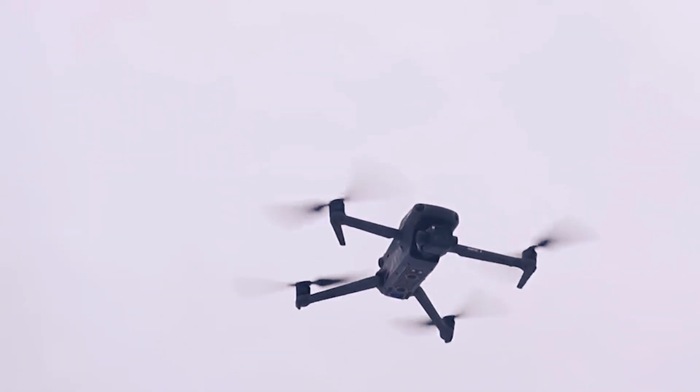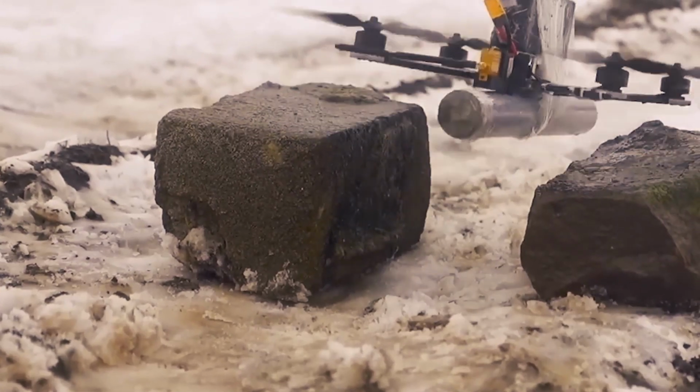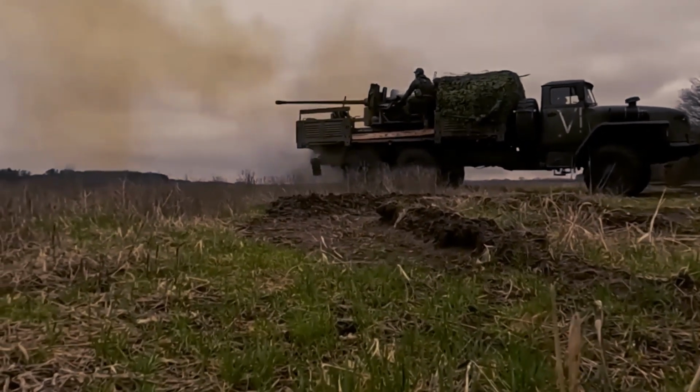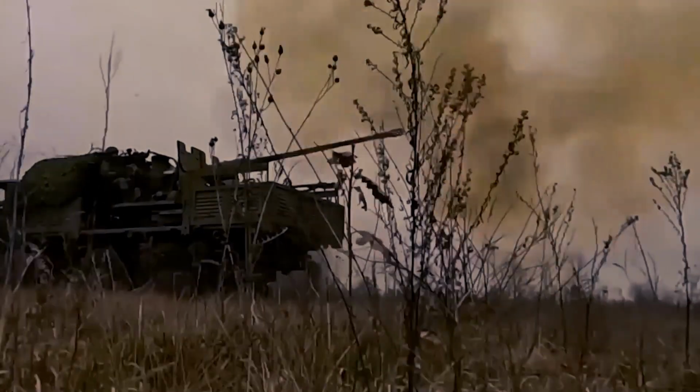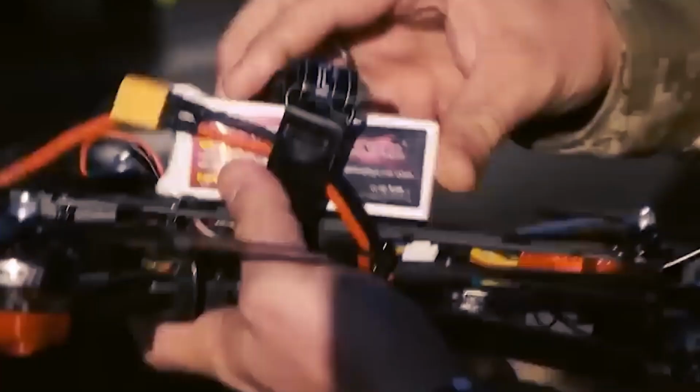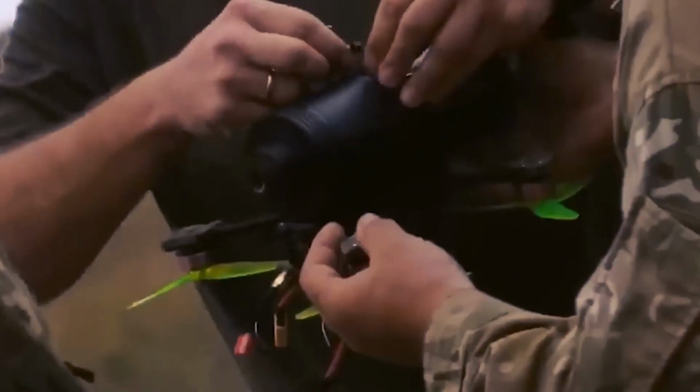The tiny, inexpensive FPV drone has proved to be one of the most potent weapons in this war, where conventional warplanes are relatively rare because of a dense concentration of anti-aircraft systems near front lines. These drones offer significant tactical advantages, including improved survivability, cost-effectiveness, and the ability to perform a variety of missions ranging from reconnaissance to direct attacks.